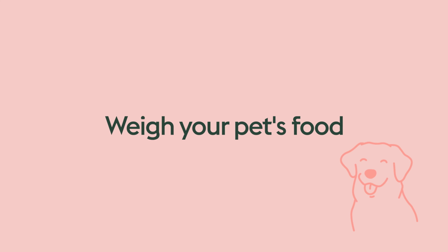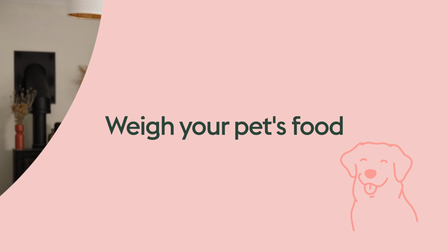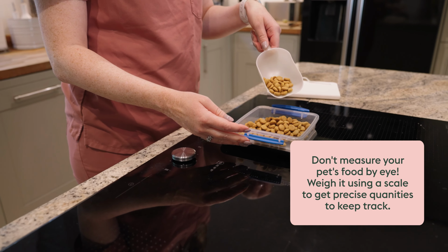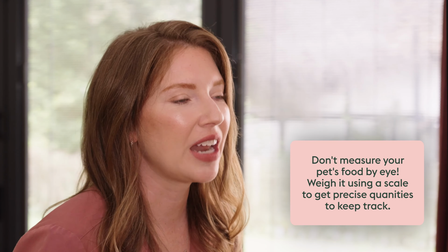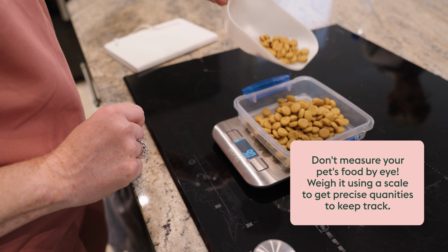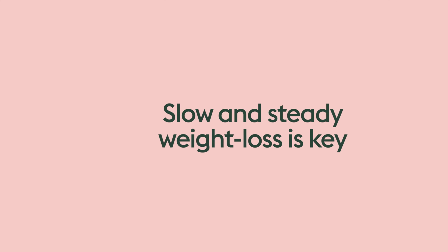Now, one of my best tips that I can give people when it comes to weight management and food plans for pets is weigh your pet's food. I'll say it again, weigh your pet's food. Do not eyeball it. Do not put it in some sort of cup measure. Physically weighing it on a gram scale and having a number is going to be the easiest way we can keep track of what proportion of food your pet is getting. It also means that it's going to make it much easier for us to make fine-tuned changes in quantity as we need to down the road.